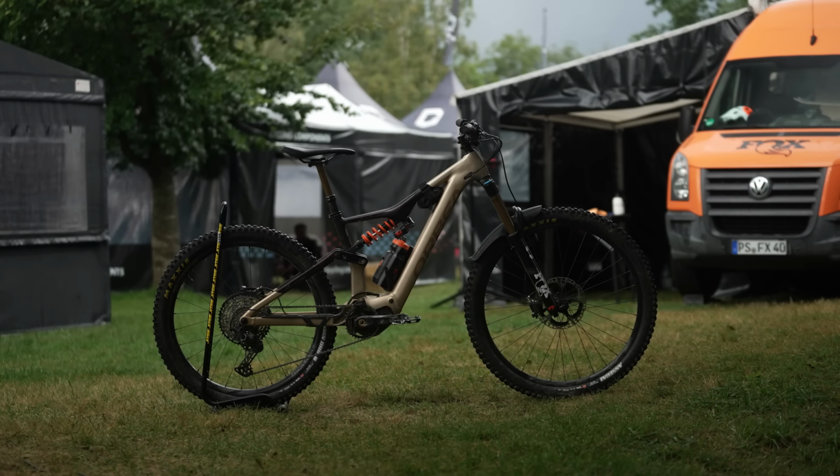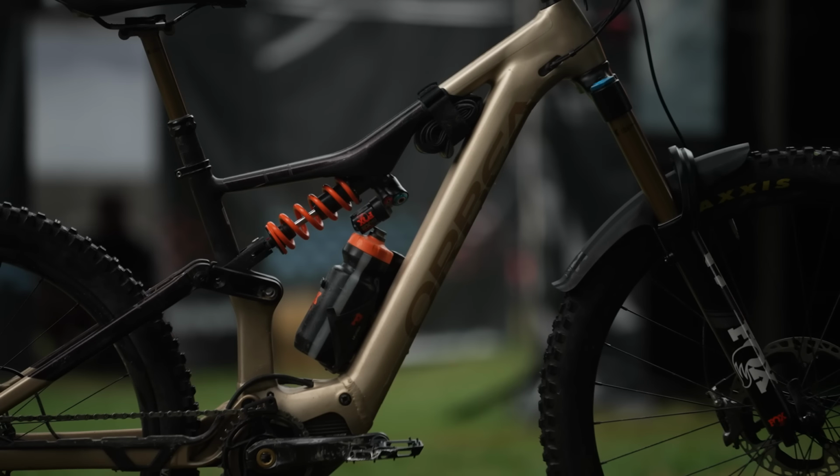What bike do you ride? I ride Orbea Rise. This is an e-bike, which I converted to mullet. Usually it's 140, 140. Now I converted to 160, 160. 163 is height. And weight is 78 kilos.